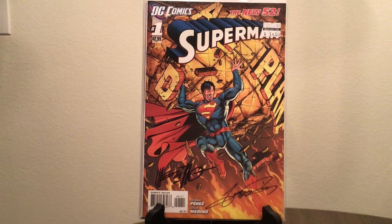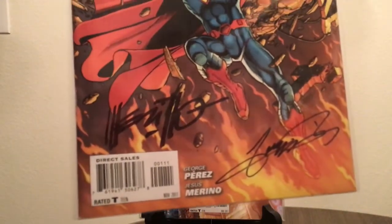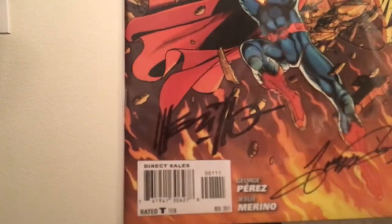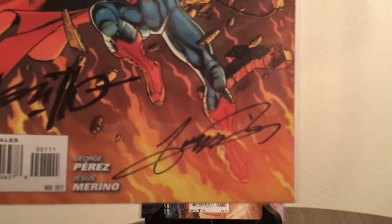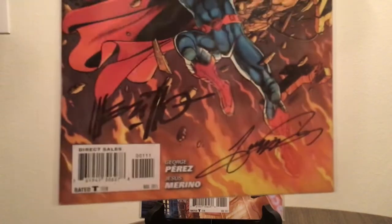I was hoping to find a better deal. And at a different location, I found this one for $14. It may be a slightly lower grade, not by much, but the thing about it is, and I didn't even notice this until I got it home, but it's autographed. I guess on the left over here is the artist, Jesus Marino. It kind of looks like it might say Marino. And that, I assume, is George Perez's signature, which would be pretty awesome if that's the case.